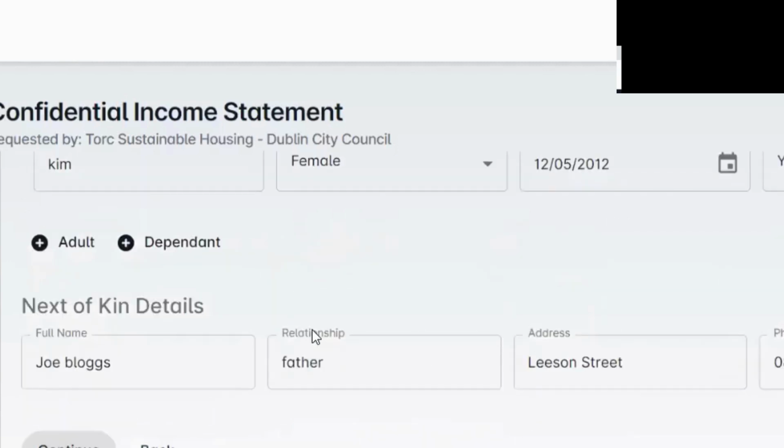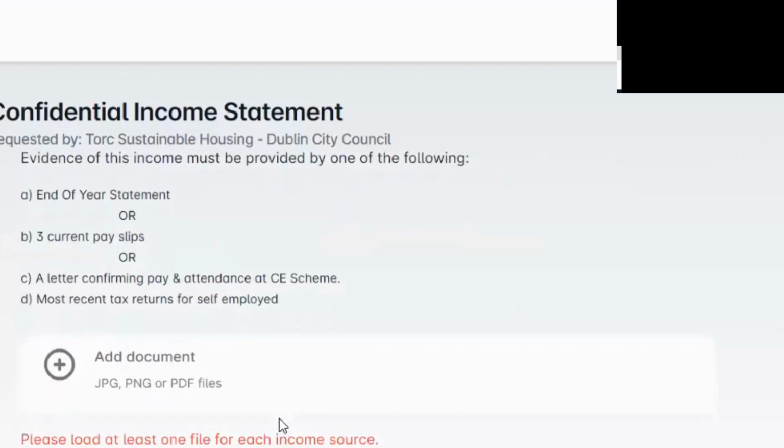When that part's completed, you move on to the next of kin details. So you fill in your next of kin and the relationship that they are to you. It's important to note that the next of kin should not be somebody that's already in the household with you. So it's best to use somebody like a parent, a cousin, an aunt, someone who's not living in the property. Once you've completed that part of the form, you can select Continue.